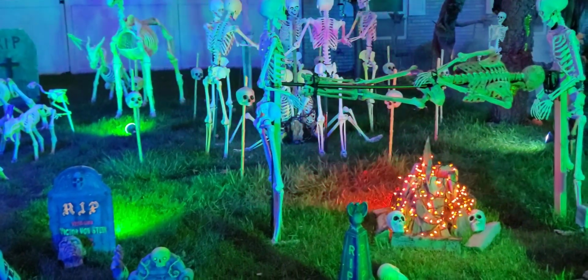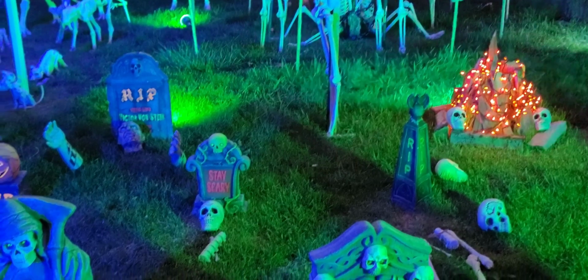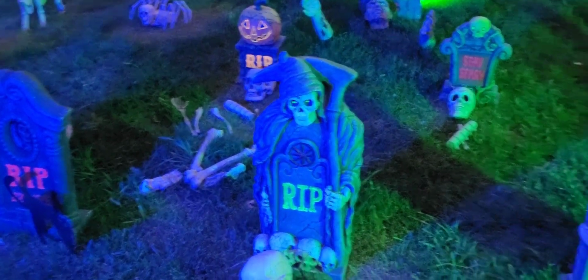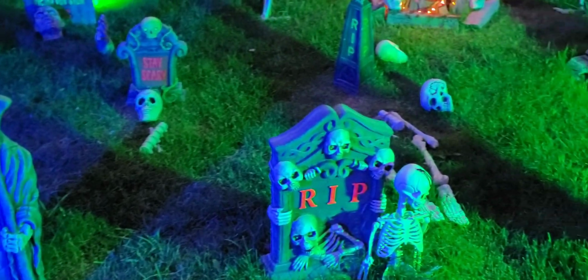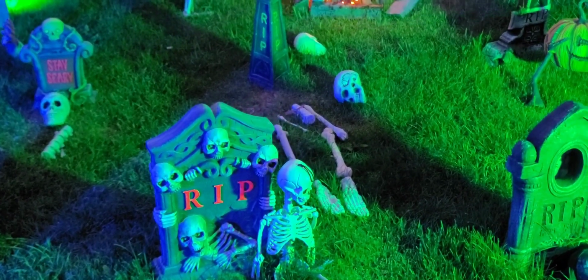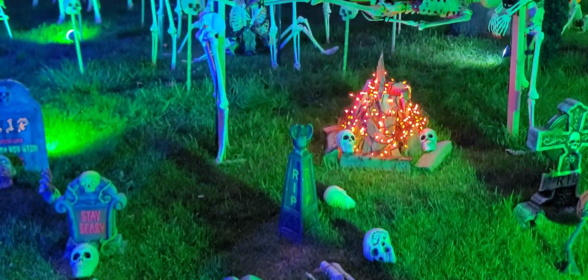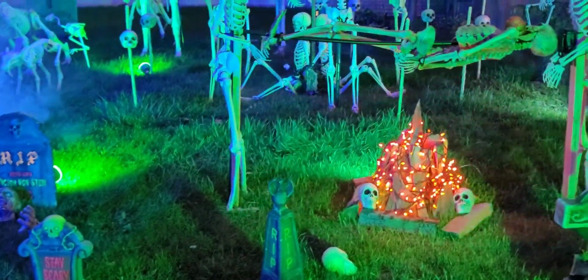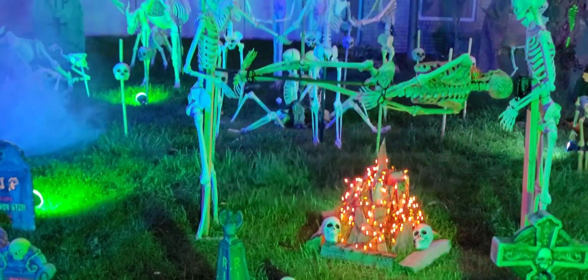Look at these trees. Oh, yeah. Oh, man. And these tombstones are just fantastic. Awesome. Stop screaming, please. Very cool. This is so well done.